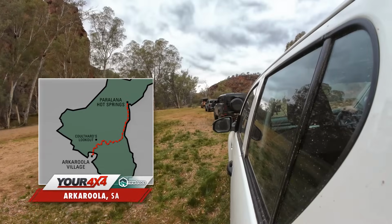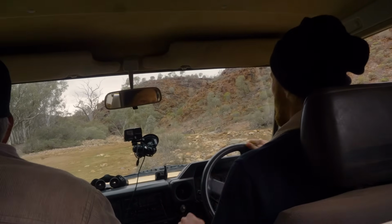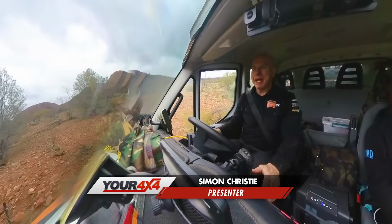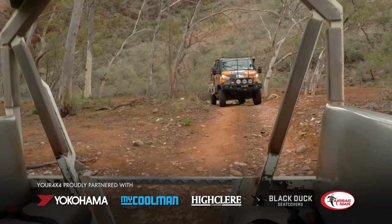The big day today. We haven't covered a lot of ground and there's certainly plenty more to see. So we're going to try and whip ourselves through the rest of this back track here at Arkaroola, then get out onto the plains and shoot up to the hot springs.